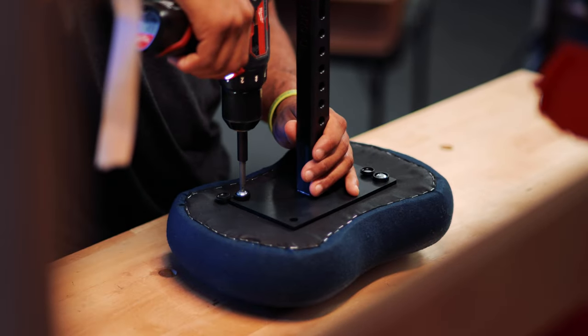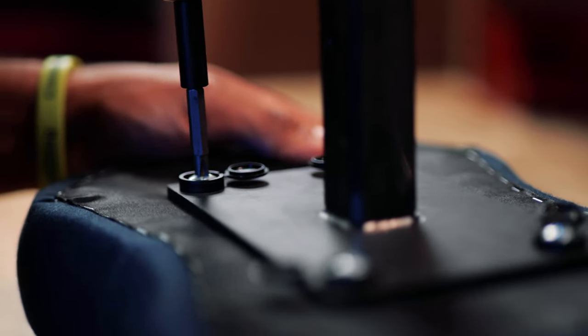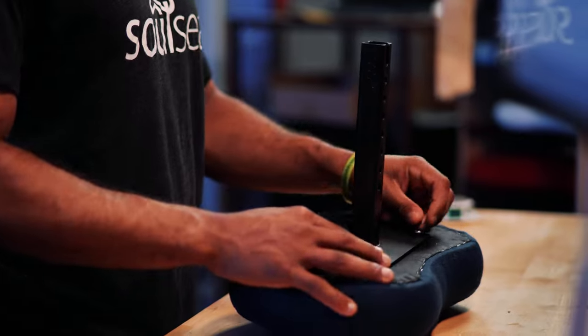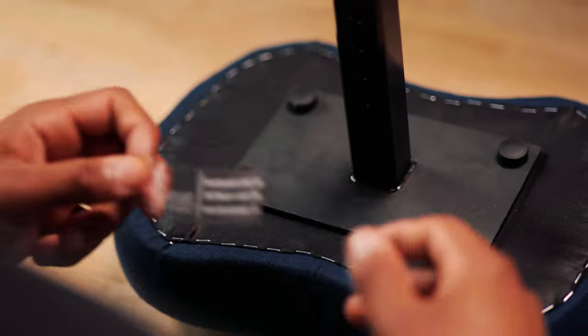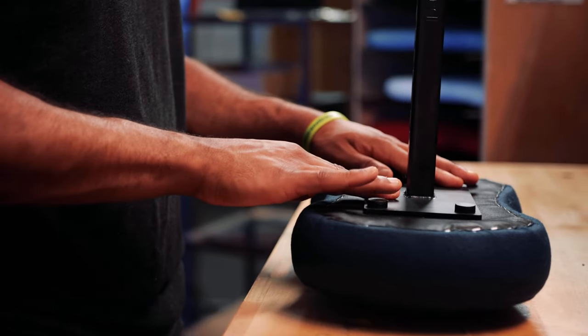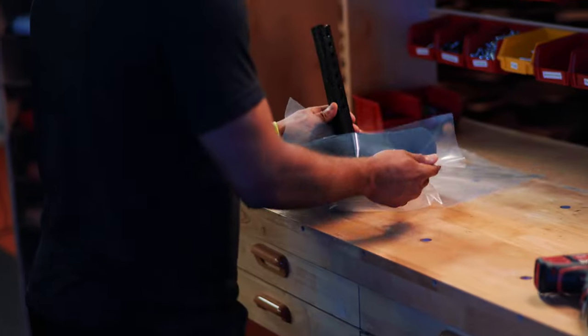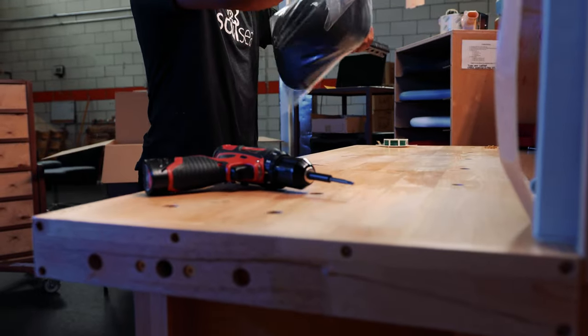Throughout the entire assembly process, it's clear that each component is designed to endure daily use and built to last a lifetime. We are so confident in our product, we'll even buy back your seat at any point for whatever reason.